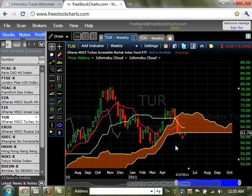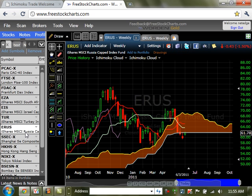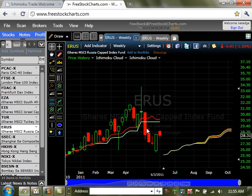A little push down, and this is going to start a trend to the downside. Russian market, it's under a major pullback right now. It was bullish trending, but it's doing a major pullback right now, so nothing really going on there.